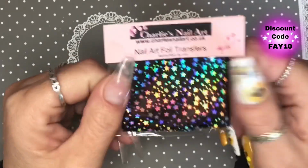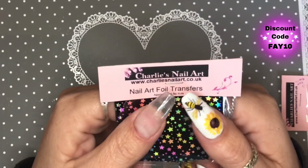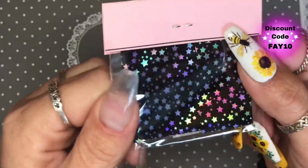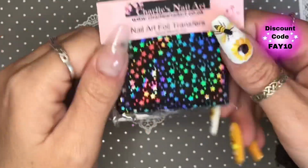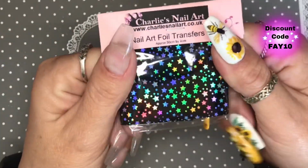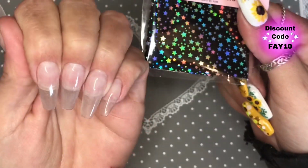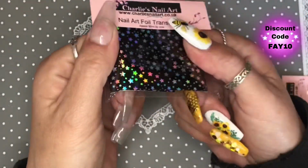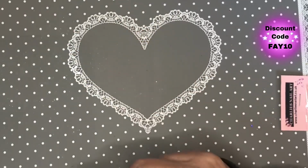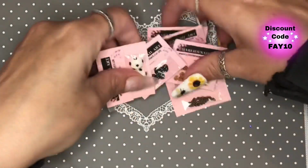Okay, we're going to start off with foil because apparently I just got the one. That was so good. That's because I bought every other one with the offer. Okay, so it's this holographic star one. Everyone knows how much I love stars. So this was a must-have for me and I will be using this directly. As you can see, I have bare nails. I want to do a black set of some sort, so I think this will be involved.